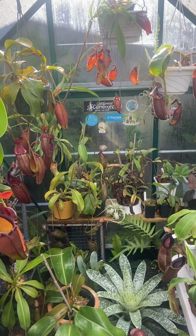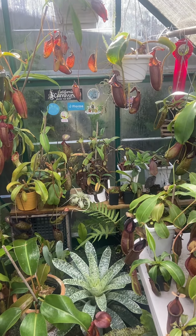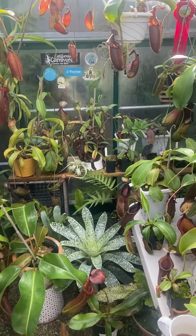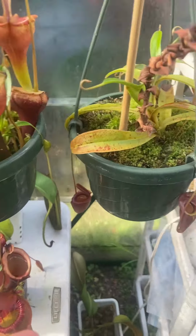I took off a lot of the shade cloth, and I'm getting ready to kind of transition to the next part of the year for growing. But yeah, I just thought I'd do a quick highlight just on things that maybe have changed. Not gonna spend like 30 minutes or anything, but so here is Nepenthes jacqueline.